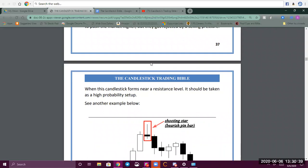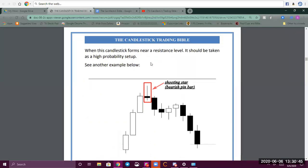When the candlestick forms near a resistance level, again, we're going back to key zones, it should be taken as a high probability setup. So we have our shooting star, bull, bull, bull, bull, bull. What happened? What the hell is going on? Get out, close, if you're in for the buy, or we're waiting for it to come to our resistance. We get our rejection to our zone. Now we can get in. Price settled down here. This is all entry right here, out of here.